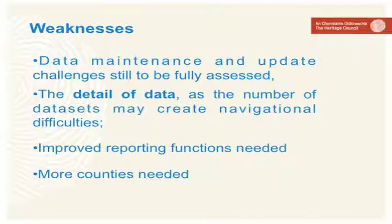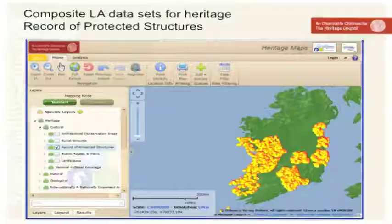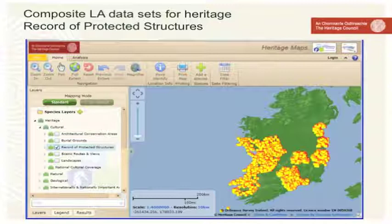So we've got more counties, a lot more counties, and hopefully more to come, and the reporting functions are happening as well. So this year we've been concentrating on reporting tools, and also the print map is a big advance for us, magnifier and various things, and also compiling local authority data sets.